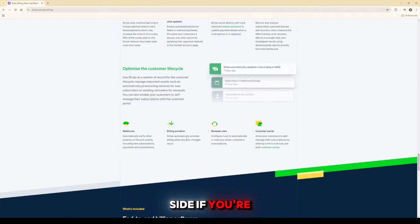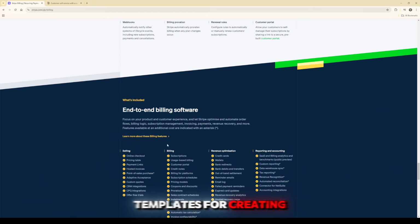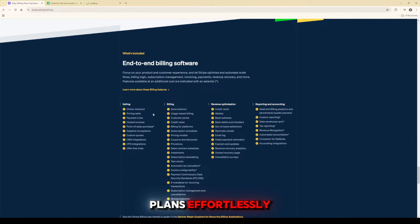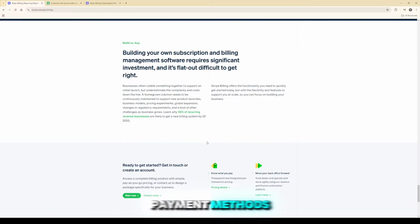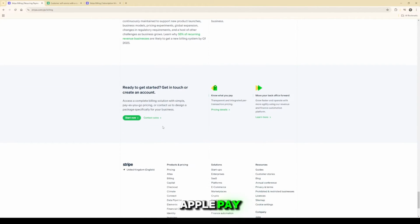On the flip side, if you're non-technical, Stripe provides an intuitive dashboard with pre-built templates for creating invoices or managing subscription plans effortlessly. Another highlight is the global reach. Stripe Billing supports multiple currencies and payment methods, including credit cards, ACH, and even wallets like Apple Pay.